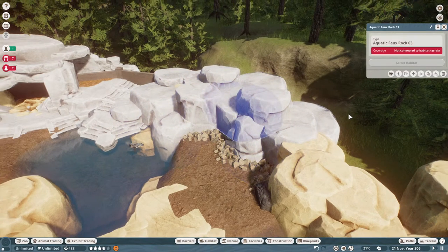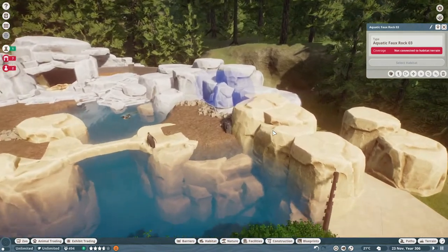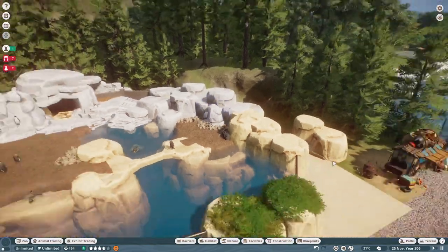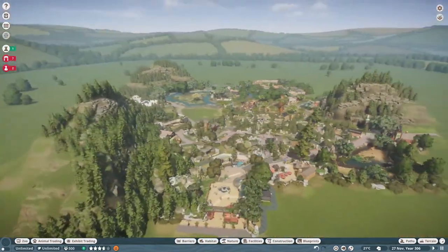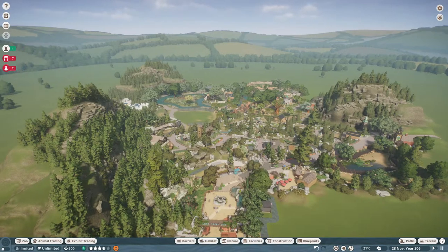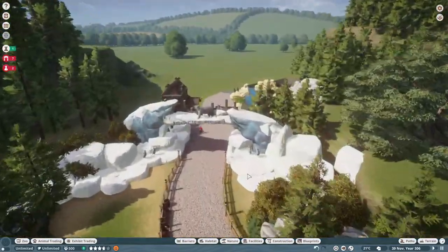I kind of like their color a little more than mine. Looks a little more Arctic. Name the penguins from Madagascar. Oh, Jake, it's back here. See? Kind of over off to your left between this gap. So this is going to be Glacier Ridge back here.